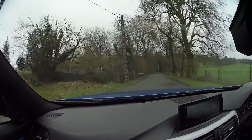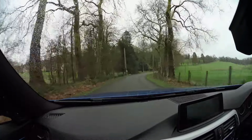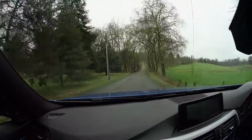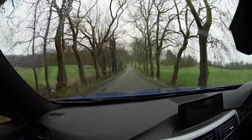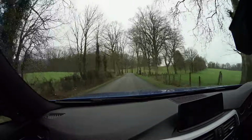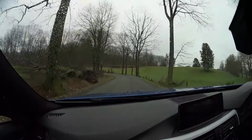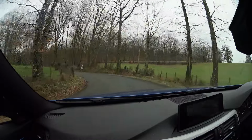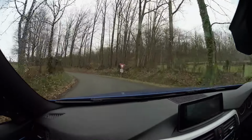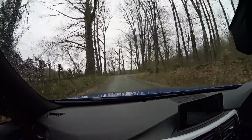Give it a little bit of a tickle. The back end gave you a bit of a shove, didn't it? Yeah. If you put basic tyres on it, the traction's on all the time. You need good tyres or it just finds itself. So you won't be putting any Nankangs on it? No. F1 Eagles or Michelin Pilot Sports. Yeah.